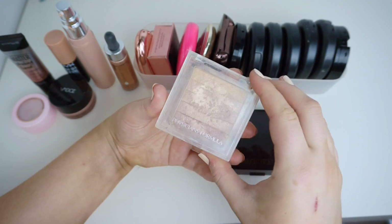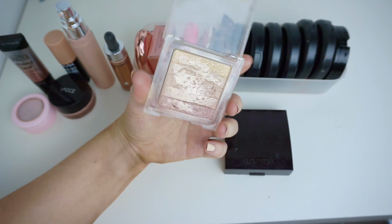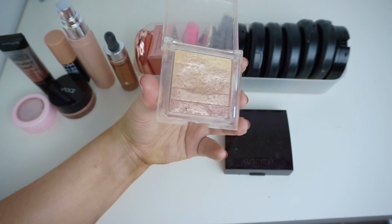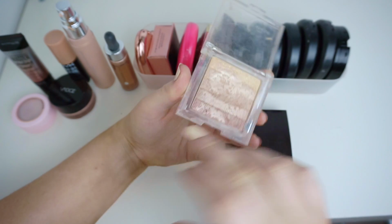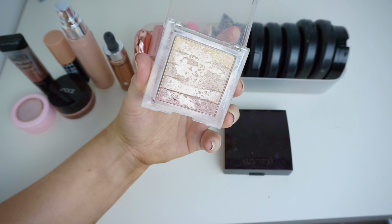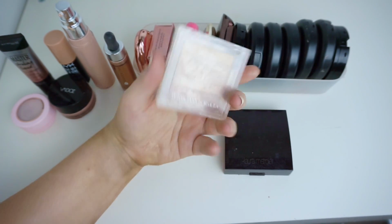Then we have this. This is the Physicians Formula Shimmer Strip in Vegas Strip. This is a really pretty highlighter. Really pretty. Kind of reminds me of the Laura Geller one and stuff like that. But this one I feel like is kind of drying up a little bit. It's kind of gotten hard and it's kind of hard to use, but I feel like it's just gotten a little bit old. So I'm just going to get rid of this one. I'm definitely going to repurchase it because it is one of my favorites, but I think this is just getting a little bit old.